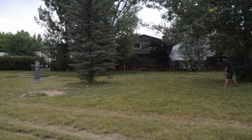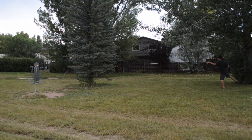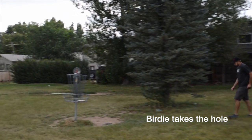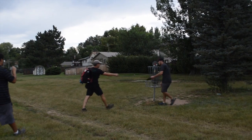Big putt, splashed out right side from about 25. 20-footer for Chris Brubeck, and he hits that putt to take the hole. So now Reed up by 2.